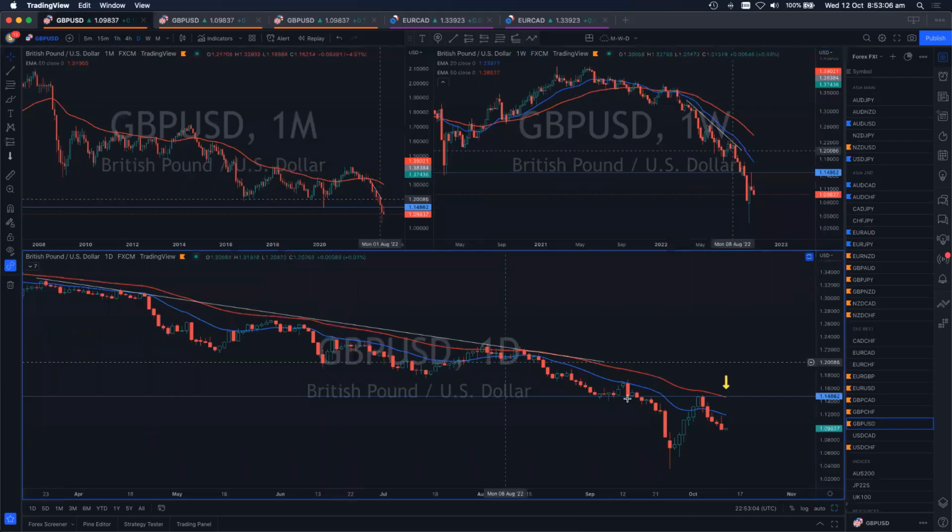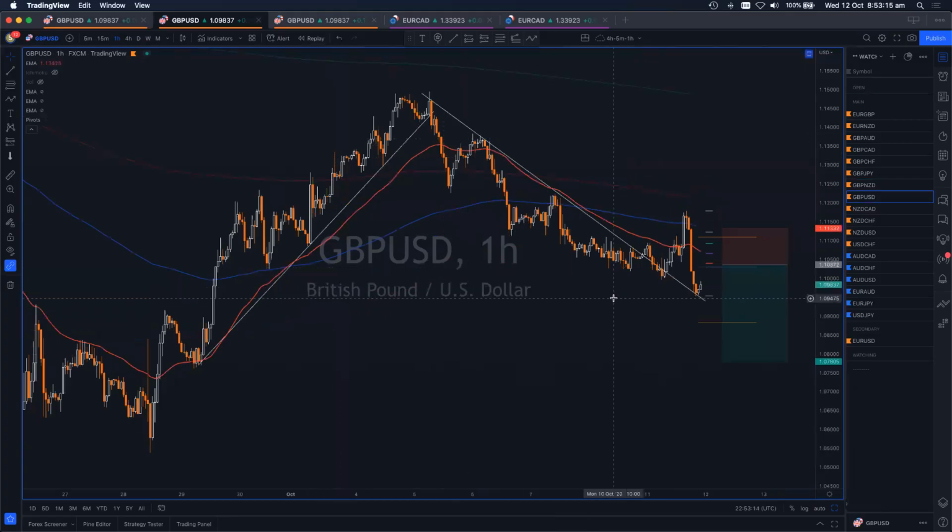And USD, pull back to the daily 50 and it's just trending down. So it's like it's going to continue today. Have a look. Okay, this looks nice because we have a break above the hourly 50, testing the 4 hour 50, and immediately a breakdown back below it.